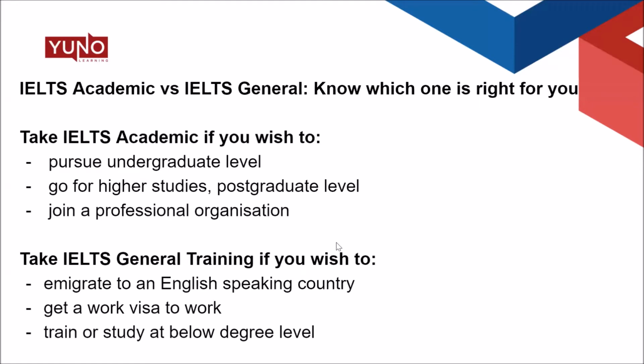Now, when we compare IELTS Academic with the IELTS General Training, how will you decide which one is right for you? Remember, take the IELTS Academic if you wish to pursue undergraduate level in an English-speaking country, or you want to go abroad for higher studies or postgraduate level, or you want to join a professional organization. You should start preparing for the IELTS General Training if you wish to emigrate to an English-speaking country, or you want to get the work visa to work there, or you want to get trained or study at a below degree level. So whatever the requirement is, accordingly you decide which one you have to take and move ahead with your preparation.